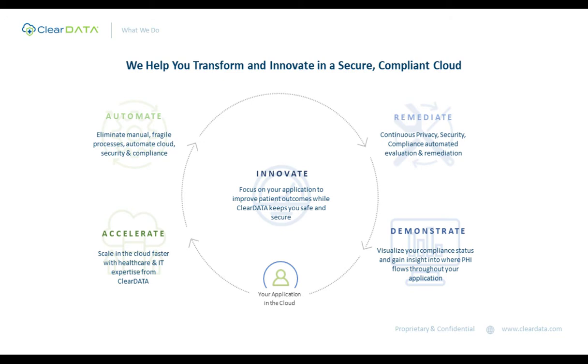And that's proved or demonstrated through our Comply platform. It allows you to generate audit-ready data so that you can prove to your stakeholders or your customers that you are compliant on the cloud and how you're doing so. And I'll walk you through what that looks like.